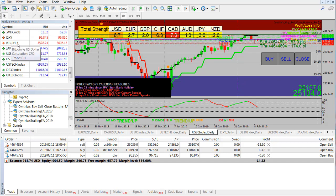Bitcoin, I don't trade any longer because the spreads are way too big and the big moves aren't happening this year. Last year, when Bitcoin was very strong and volatile and on the move up, it was really easy to trade, but this year it's just gone down and the spreads have increased, so it's not anything that I'm interested in trading. The moves are very small and the spreads are too big.